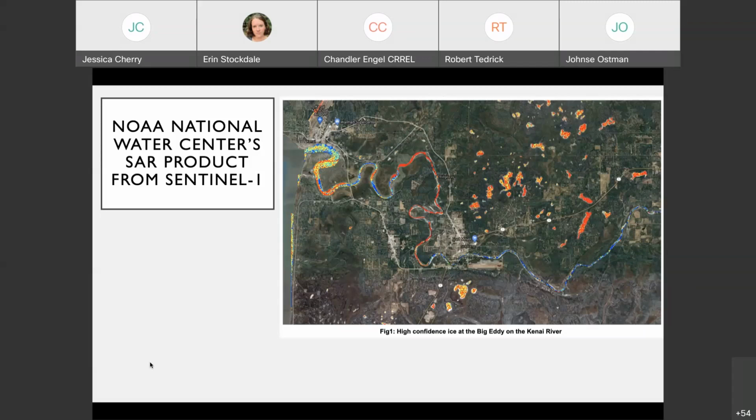And again, we have open water shown in dark blue. In this product, solid ice is shown in red. And this was then verified by reports there in Soldotna, Alaska. Very useful product. We don't have the same sampling frequency. We only get this about every 5 days, based on a tandem of the two different platforms flying here, Sentinel-1A and B. But that is a useful product for both breakup and freeze-up for its spatial resolution. The VIIRS products' pixels are about 375 meters native resolution. This is more like 10 meters. So you can get at a much smaller river like the Kenai.